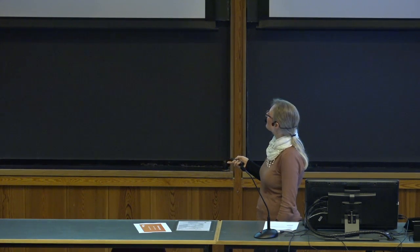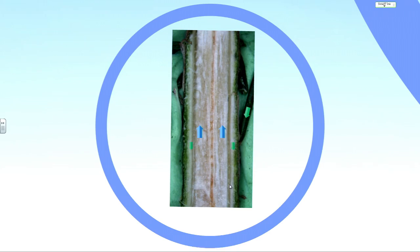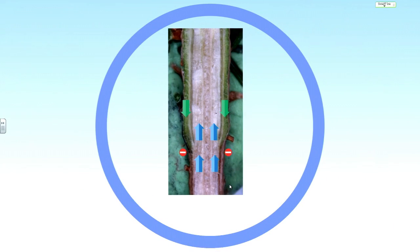If we cut a stem, the phloem is located in the outer part of the stem and the xylem in the inner part. So when the pine weevils eat this part, then we have problems of feeding the root with carbohydrates. And when the root doesn't get carbohydrates, then the root will die, and then in the end the shoot will also die.